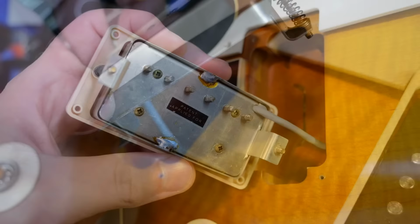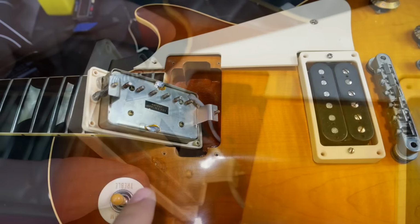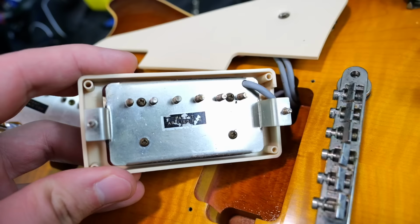How would you identify a Page pickup if it was somehow removed? It looks just like a 57 Classic with the whole patent applied for decal, but it has four conductor gray wiring. Outside of taking it apart to look at the magnets, I don't know if you'd be able to tell. The neck pickup uses Alnico 2 magnets, whereas the bridge is using Alnico 5. And the backside of the bridge pickup looks very similar, but now here's where things get interesting.